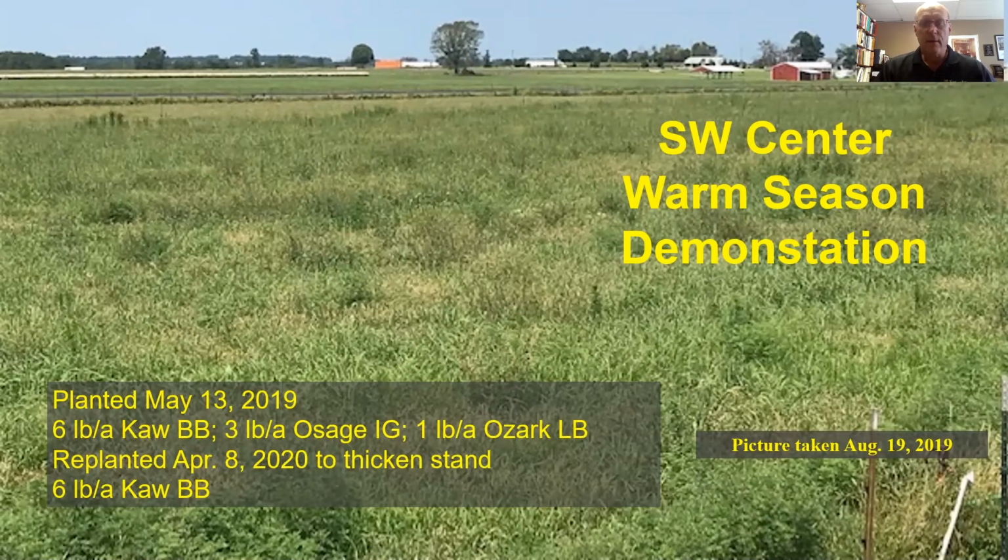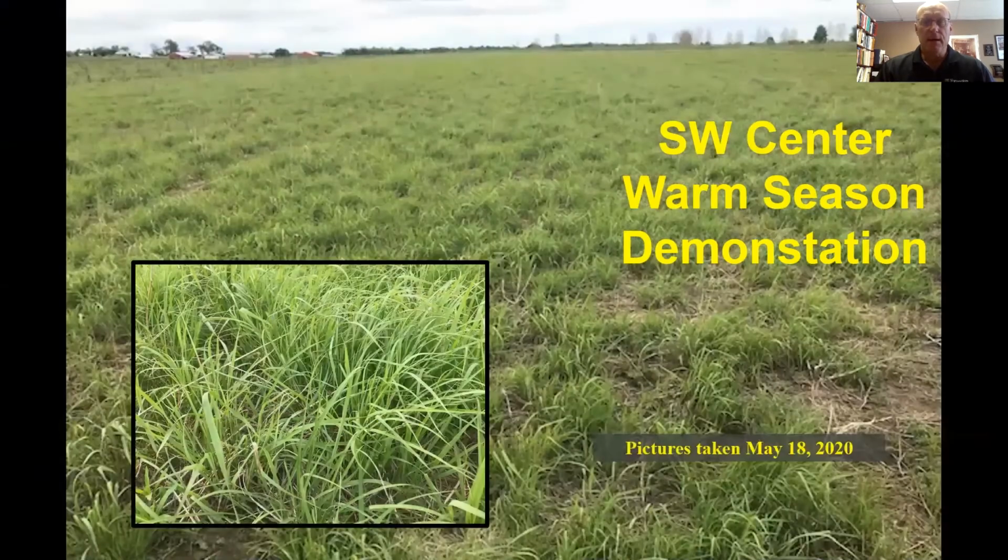I was not 100% happy with the stand initially, so we went back and added more to thicken up the stand in April of this year, 2020. We did that primarily with big bluestem. And here are some pictures that I took May the 18th. You can see some of the initial growth that was coming out. Very palatable, good quality feed. Yes, there were a few little gaps, but for the most part, I was happy with the stand the way it turned out.